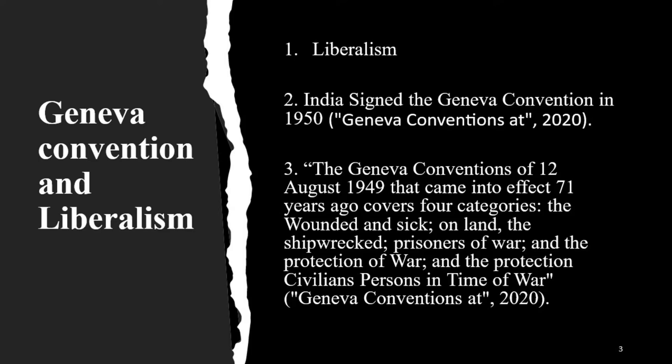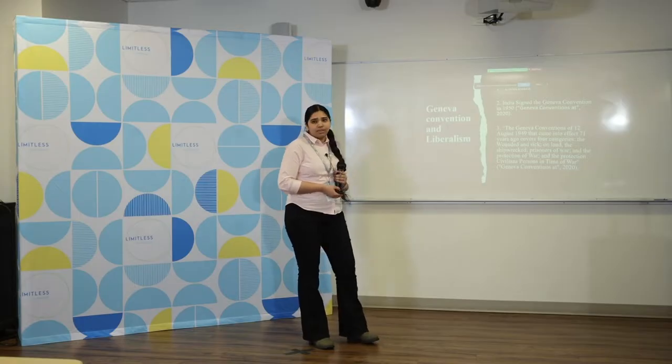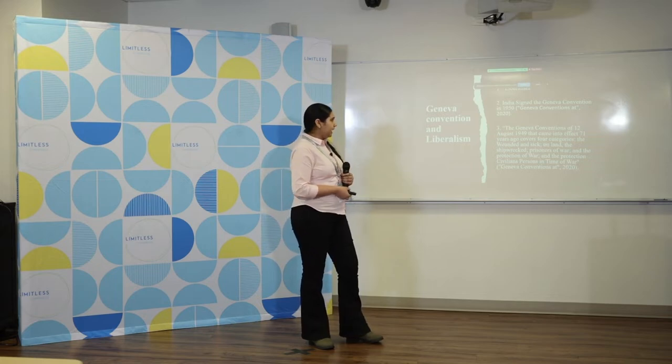There are two stages that can be considered in the genocides, which I will point out in the further slides. So first of all, I can talk about liberalism. Liberalism always talks about liberty and human rights. With the help of liberalism, India signed the Geneva Convention in 1950.